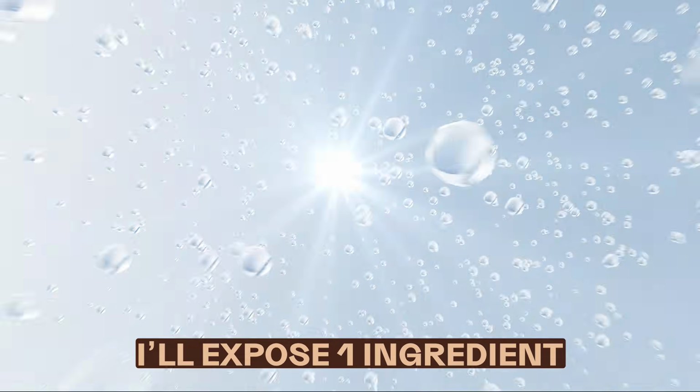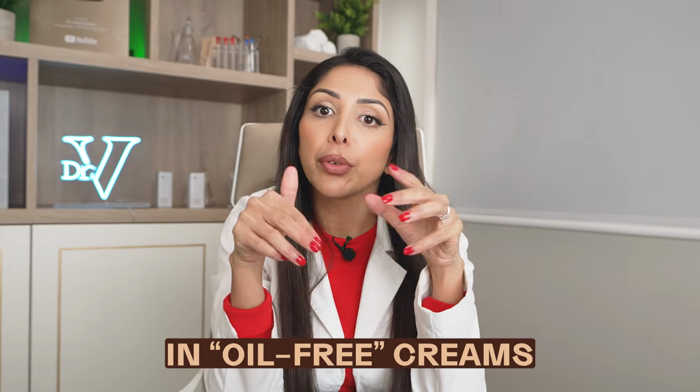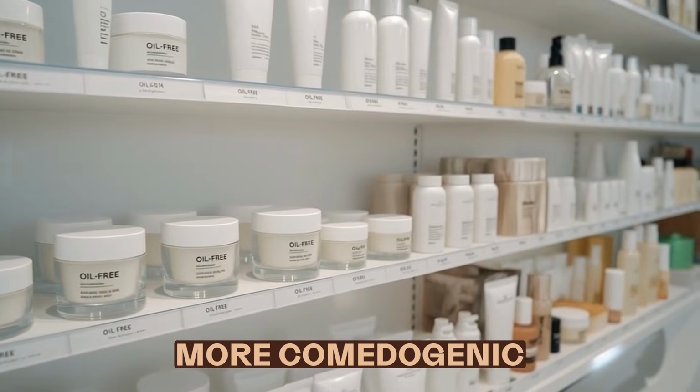I'll also expose one ingredient hiding in oil-free creams that's more comedogenic than coconut oil, and it's inside most moisturizers you probably own.